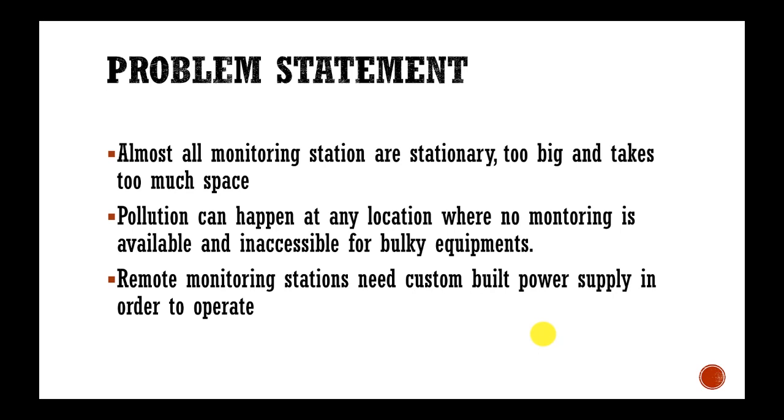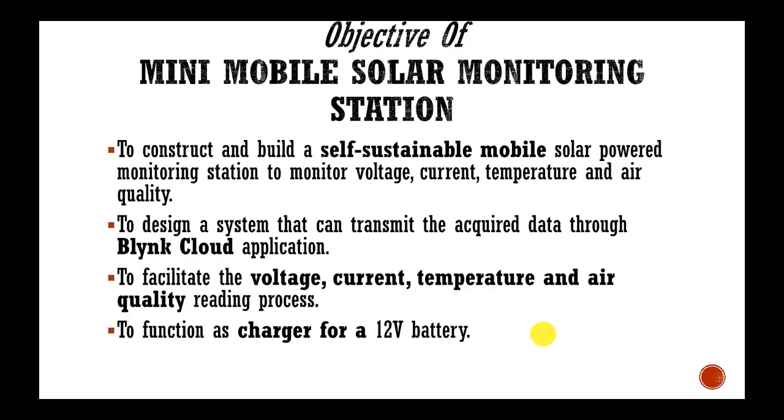People usually use a manual method to do a reading, so it is difficult to record the data and they need to stay at the station to take the data. Other than that, the other stations are too big and take too much space. Then the station is fixed to the structure and it's not portable. So this project is designed and developed to facilitate the reading process. Besides, this project can be used everywhere because it is easy to bring, it's portable and it doesn't take too much space. And now the objectives of this project.